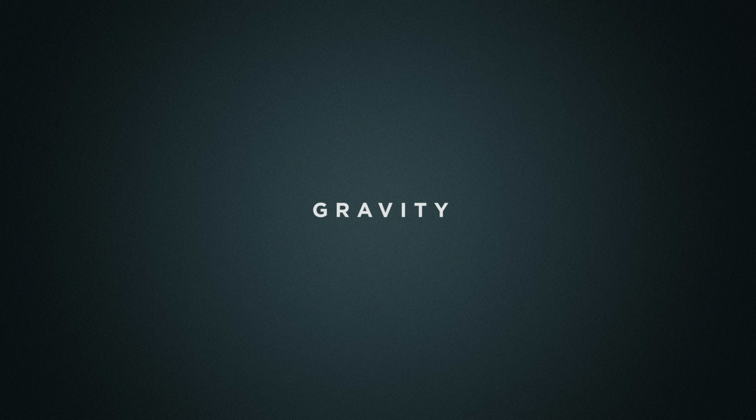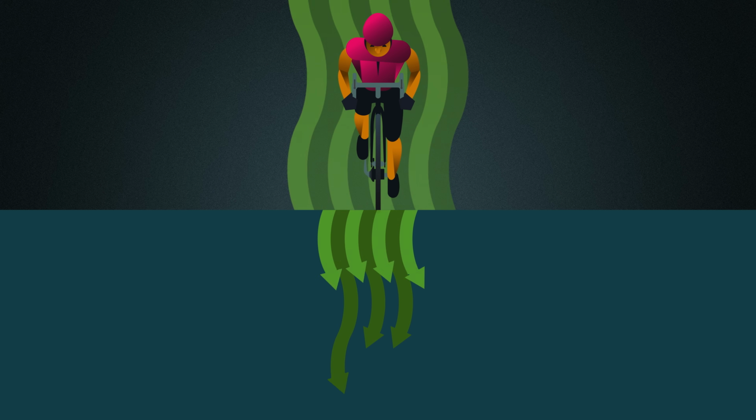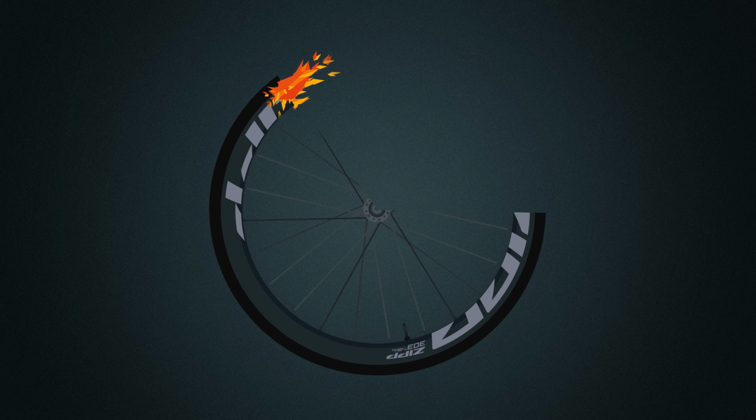Gravity. It possesses the power to use the weight of all of a bike's components, including you, to slow you down. So a big part of total system efficiency is balancing strength and durability with the lowest possible weight. Our newest wheel sets represent a breakthrough in every rider's battle with gravity.